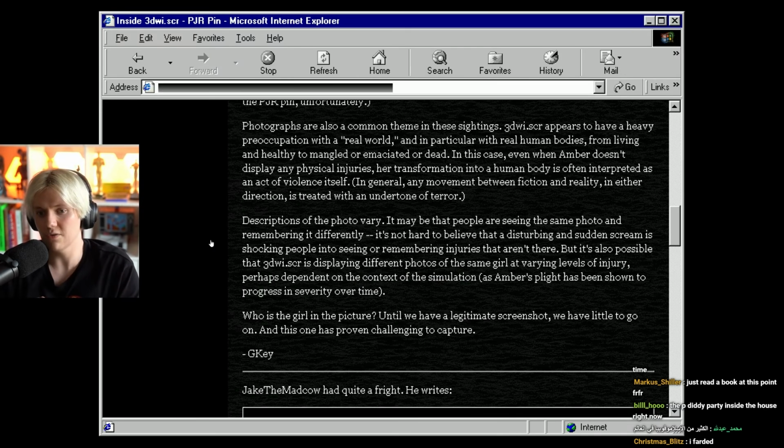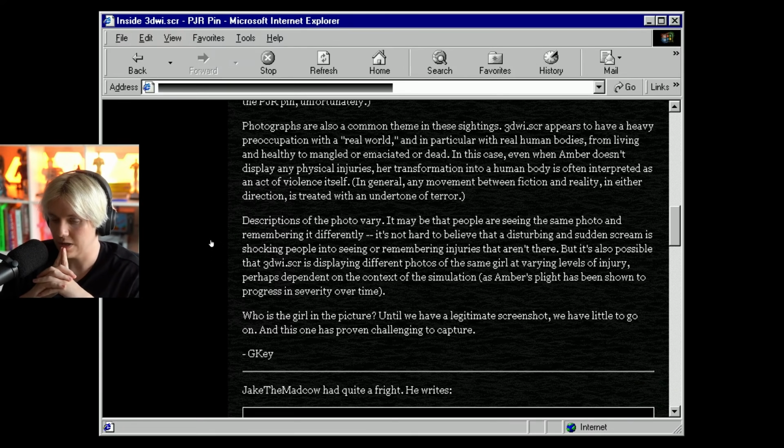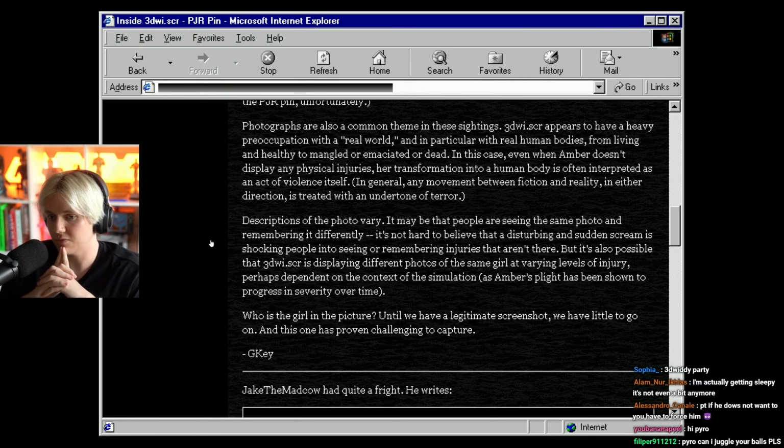Descriptions of the photo vary. It may be that people are seeing the same photo and remembering it differently. It's not too hard to believe that a disturbing and sudden scream is shocking people into seeing or remembering injuries that aren't even there. But it's also possible that 3DWI is displaying different photos of the same girl at varying levels of injury, perhaps dependent on the context of the simulation, as Amber's plight has been shown to progress in severity over time.